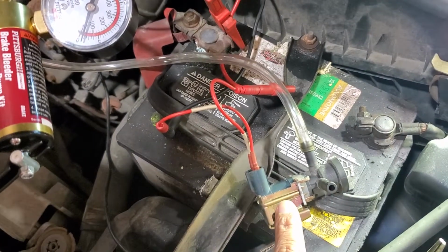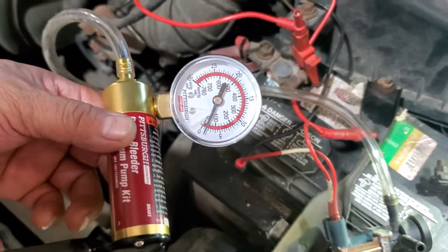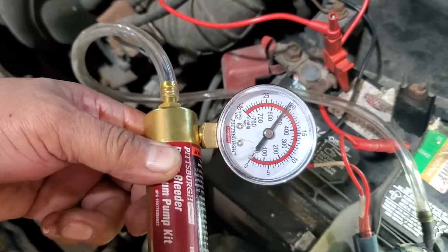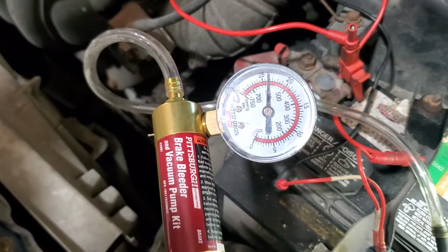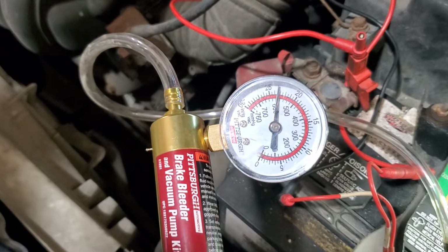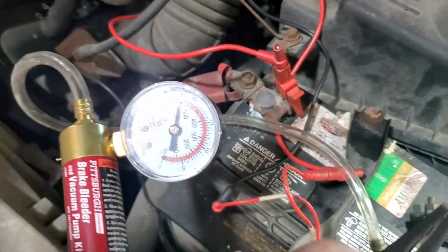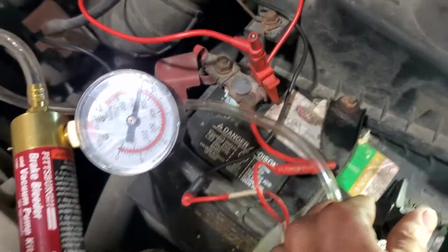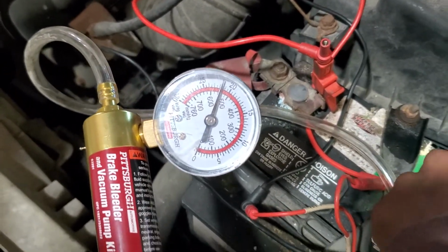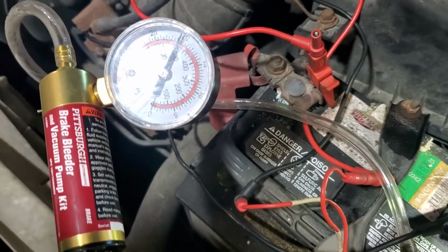Okay, so this is the old solenoid. Put the vacuum gauge to it. We're gonna apply vacuum and watch, vacuum will deplete very slowly. We'll go up to 20 inches of vacuum. And as you can see, it's slowly depleting. See how it's dropping, which it should not drop. So I'm gonna apply ground to it, and like with the new one, where the vacuum dropped, this should do the same thing. But see, I applied the ground, nothing is happening. Vacuum is just dropping slowly.